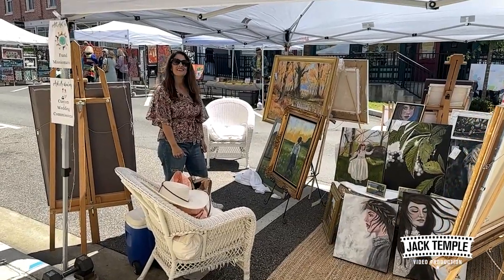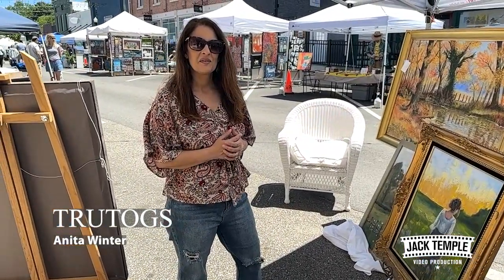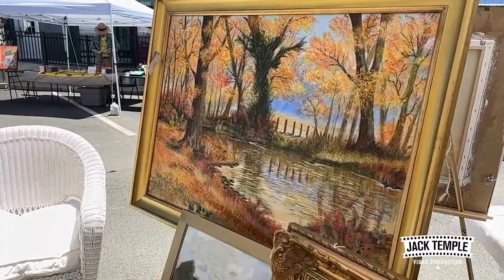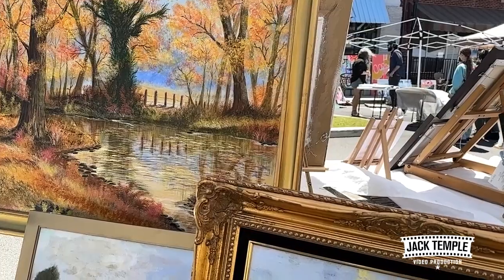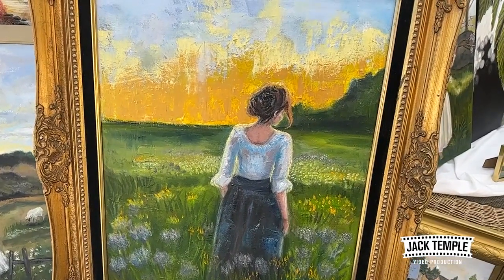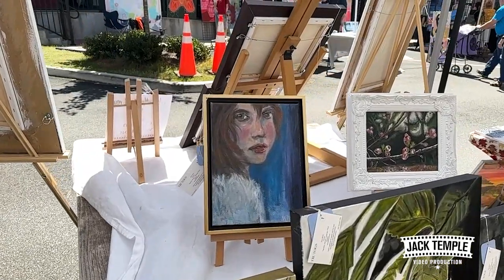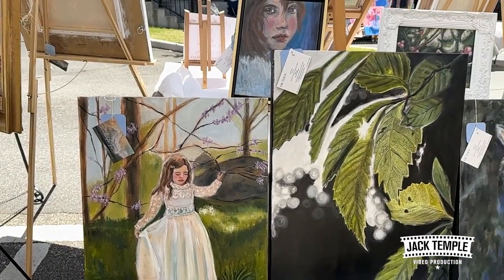I'm here with Anita Winter with True Togs. Tell me a little bit about your artwork, Anita. This time around, I wanted to do something more related to gold, and part of that is how God calls out the gold in us. He calls out the goodness. He gives us our identity, and His word is life. A lot of these images are centered around nature, and around children, animals, things that I love.